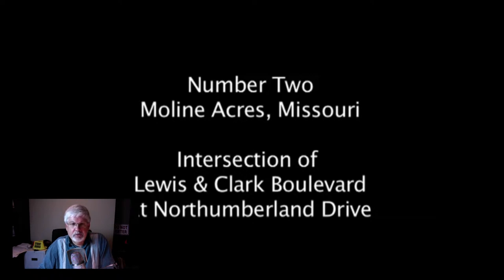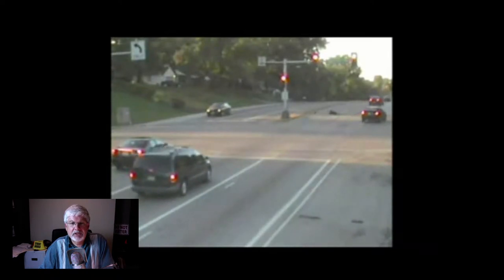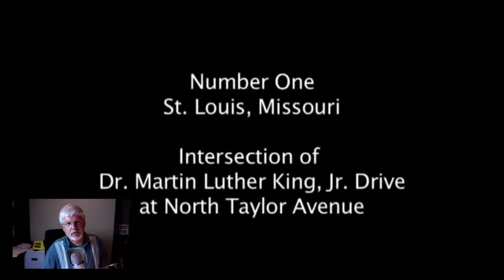I think number two is worse than number one. So you tell me which one you think. So I want you to vote. So vote on YouTube. This is worse than number one. Yes, that's a pedestrian he just hit. And yes, he's going to try to get out of the road. He's going to crawl. So here's number one. You tell me which one's worse, one or two.